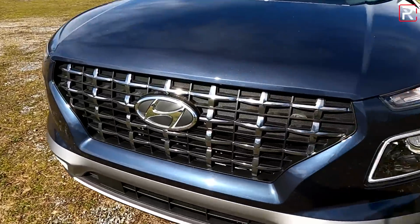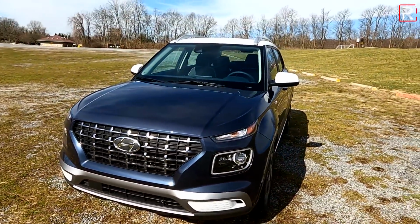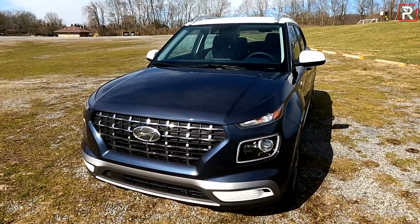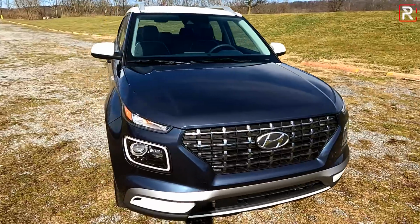You can see there's the corporate Hyundai grille with the Cascade waterfall style. This car has automatic emergency braking, lane departure alert, lane keep assist, and blind spot monitoring. However, if you're looking for adaptive cruise, the Venue sadly does not offer that.